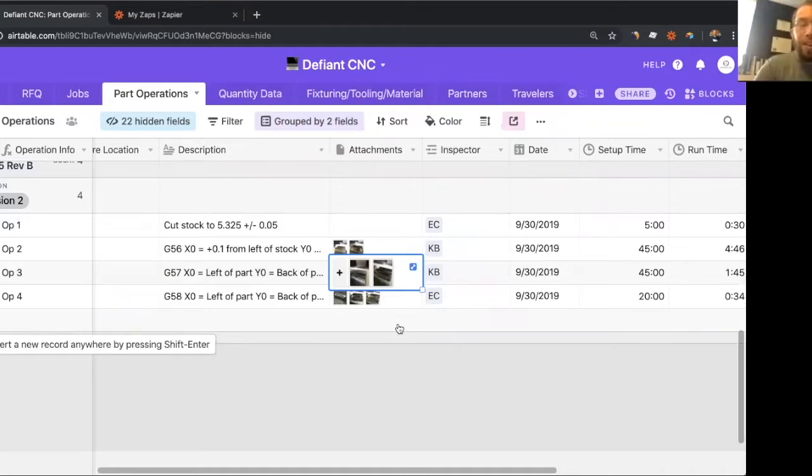Yes. So this especially facilitates repeat jobs. If I ran this particular job the first time and somebody else runs it the second time, they would be able to look at all my notes, all my attachments, and whether they were experienced or a novice, it still facilitates doing the setup.